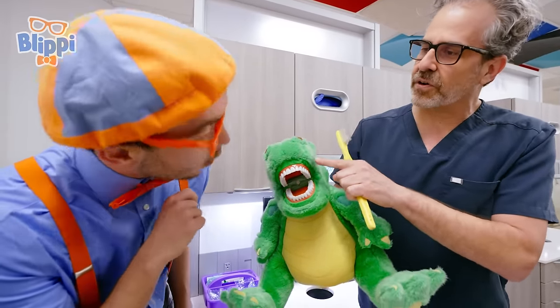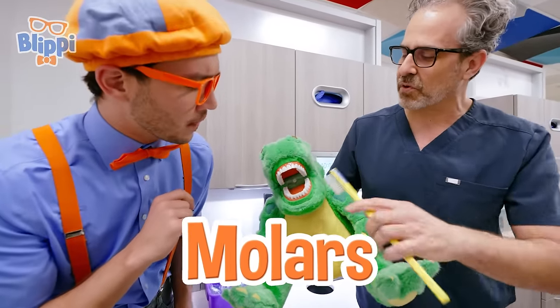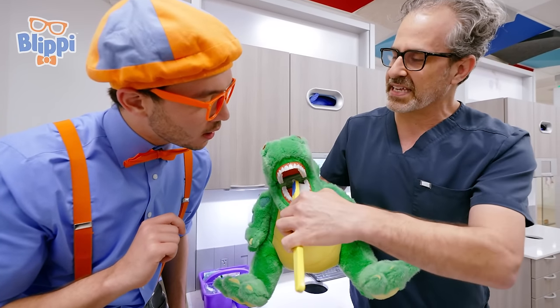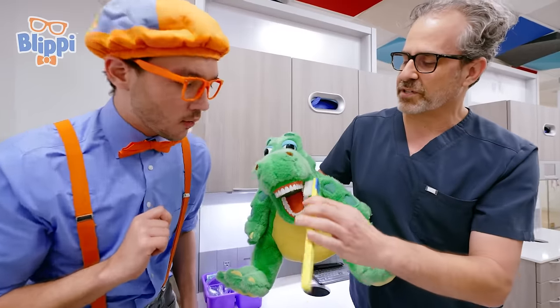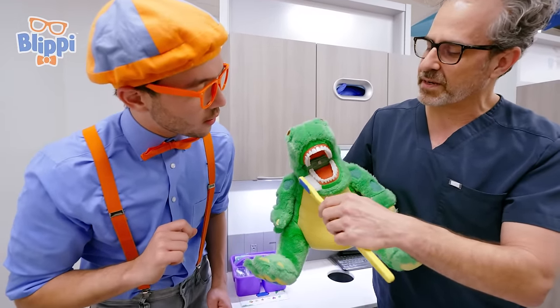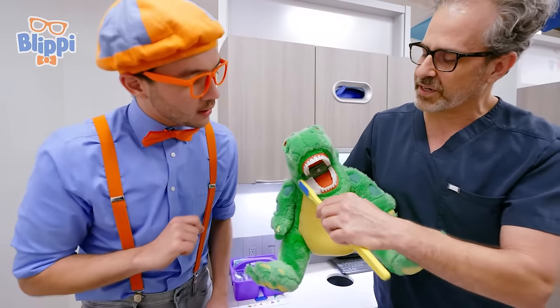The back teeth are called molars. So let's brush our molars. So in the back, you got to brush the outside and the inside. You gotta brush the top ones and the bottom ones, and don't forget about the right side. Whoa, we're gonna brush those too.